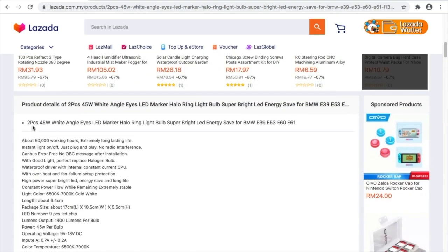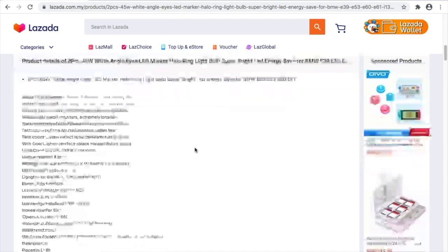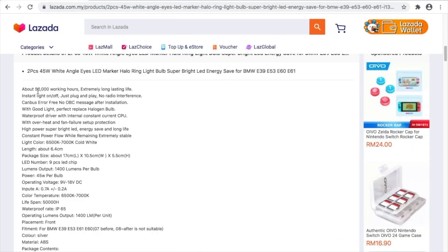Right, so we're here. When we buy this part, it will provide us with a 2-piece 45-watt white angel eye LED marker, halo ring, light bulb, super bright LED, energy save. It will work about 50,000 working hours, and it has an extremely long-lasting life. It's instant light on and off, just plug and play. It doesn't interfere with the radio, and it is Canbus error free, so at the iDrive it will not show an error when installed.